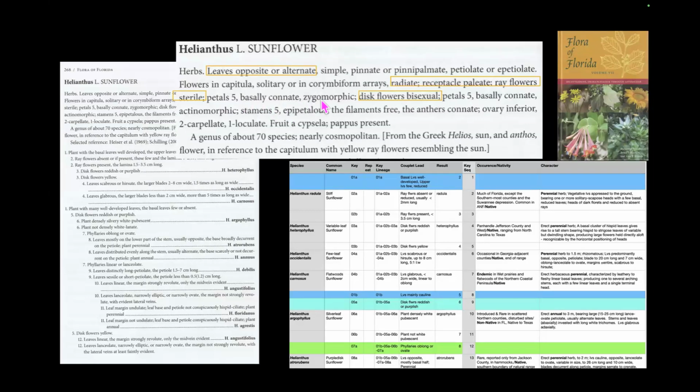The ray flowers are zygomorphic. Well, pretty typically, yes. The petals are 5. Well, in the disc flowers, pretty typically they have 5 petal lobes. Basically, yeah. Stamens 5. Yeah, it's a composite. Epipetalous, yeah. So this description, which is a formal device, once again, doesn't serve you so well because the description is written according to a formula, and it's not a diagnosis, it's a description.